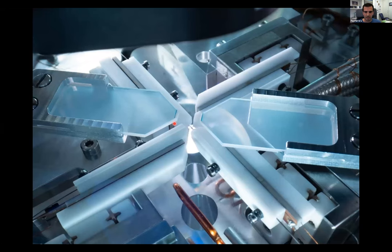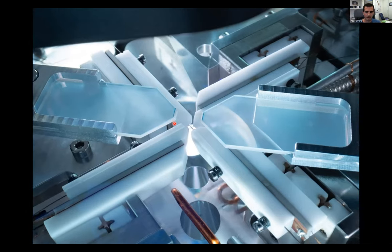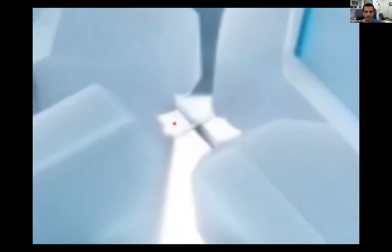So coming back to the original picture that I showed in the first slide, if we zoom at the center, we can see these four fiber tips put together. So if we take an image with some magnification, we can see the four fiber tips with some curved tips, which form these two cavities, and then we drop a single atom at the center, which is coupled to these two cavities.